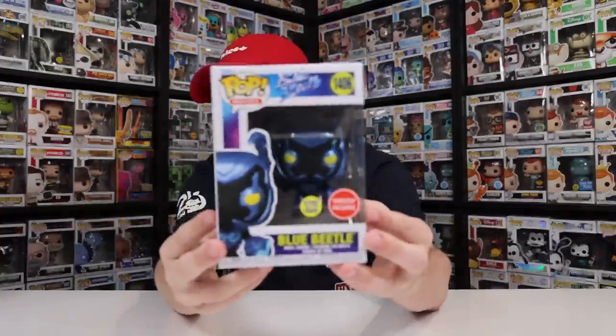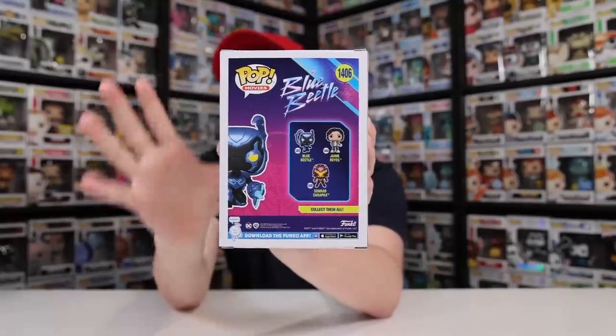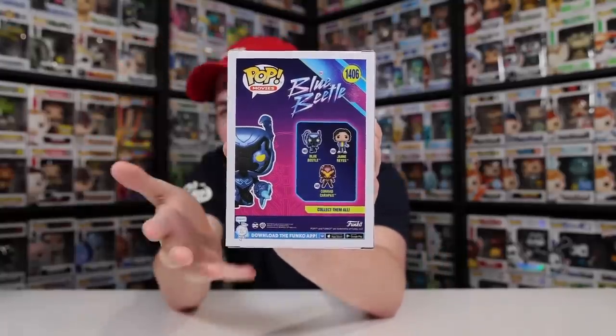They also did have the other two there. I'm just not exactly sure if I want to collect the entire set or just get Blue Beetle, because I'm going to be honest, I really am liking the suit, but I don't know if I'm going to enjoy the movie so much I need to collect the entire thing. Let me know what you guys are thinking about it.